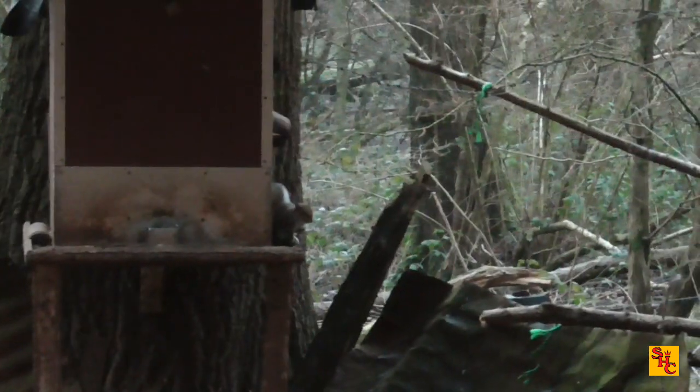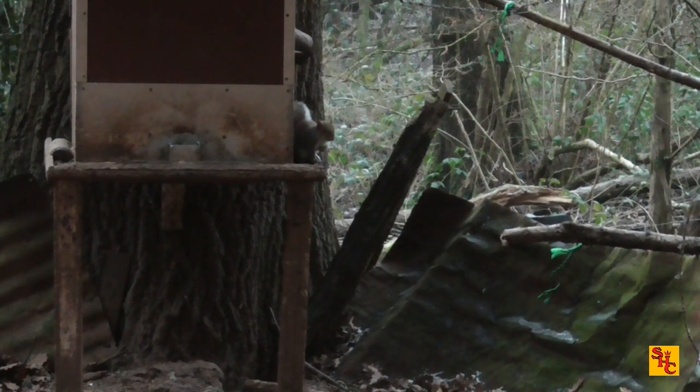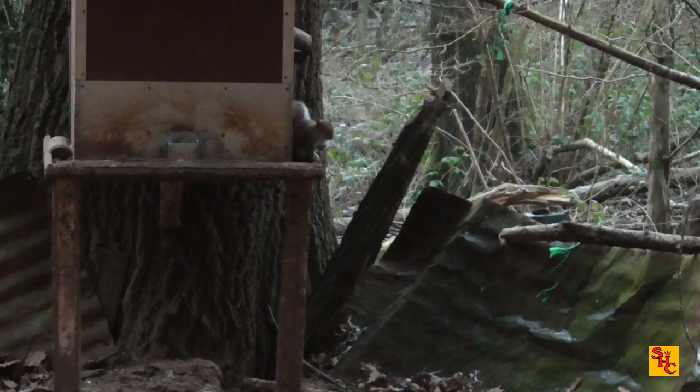Bro, intrepid as ever, has gone out to the feeder. He's got the scope cam on again. Not sure why he didn't have it on the other one. Maybe he didn't have an adapter to fit that Hawk scope, I'm not sure. You can see it's quite early still.